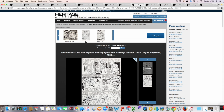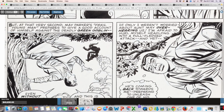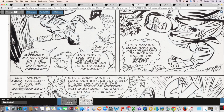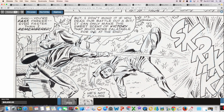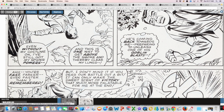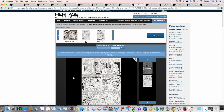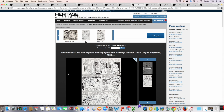Here is a perfect example. The next 2 pages will show you how pages from the same book can be vastly different because of the content. Here you have a pretty good page. Okay, this page is worth probably a lot more than other pages in the book because it has Peter Parker, Spider-Man, and the Goblin. Look at that, and it's an action page, so that's a decent page for those that price this book with John Romita Sr. So it's $40,630. Let's take a look.